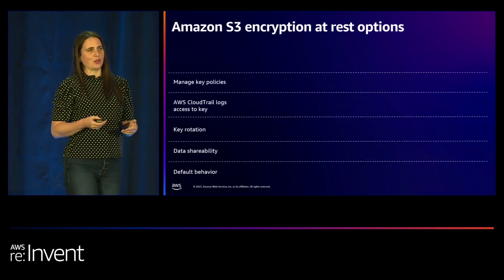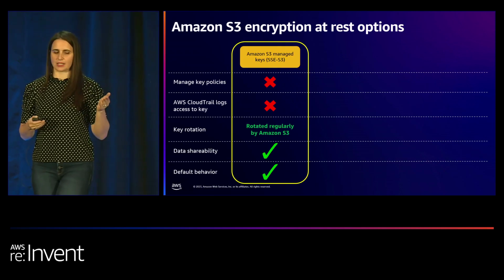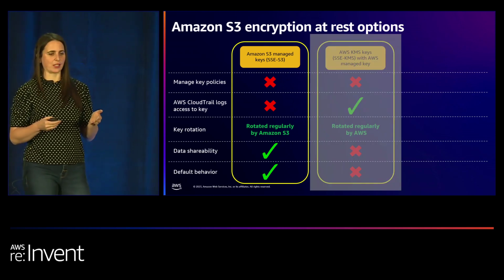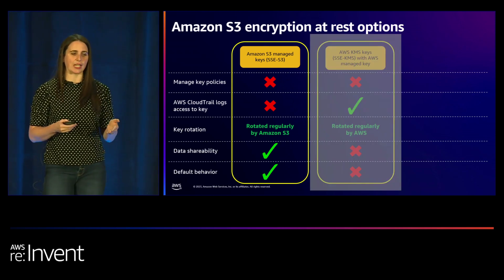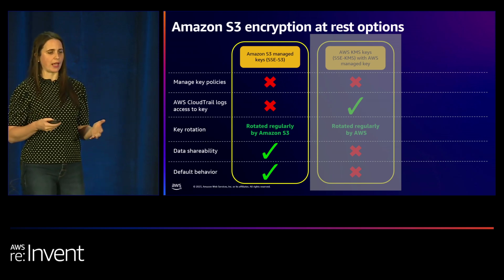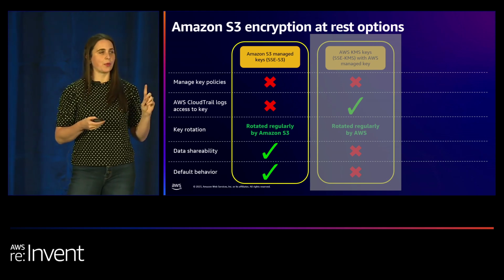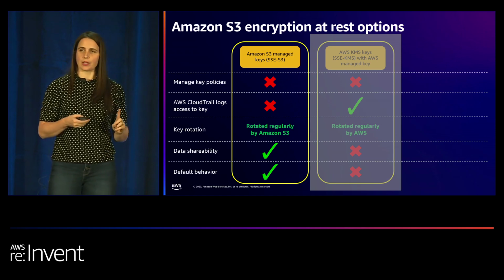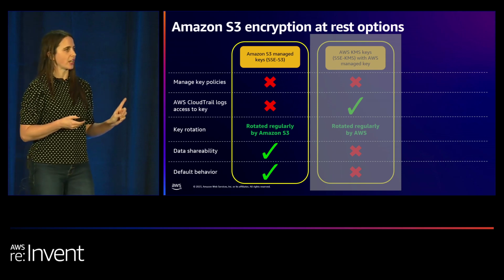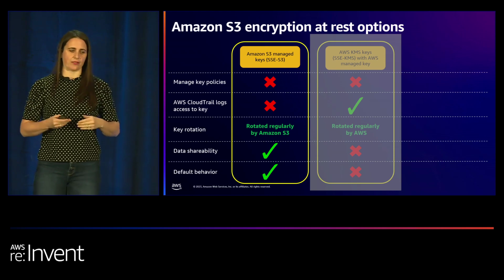For completeness, I'm going to do a quick comparison of a few different ways here. So we talked about SSE S3. This is the one that you get by default. There's a flavor of SSE KMS where you use an AWS managed key. Similar to SSE S3, there's not a key that you own and manage, but you do get some additional logging over SSE S3 in your CloudTrail logs. But importantly, this mode impacts your ability to share data outside of your account because there's a policy attached to that AWS managed key that you don't control. So you'd never be able to share data outside of your account.